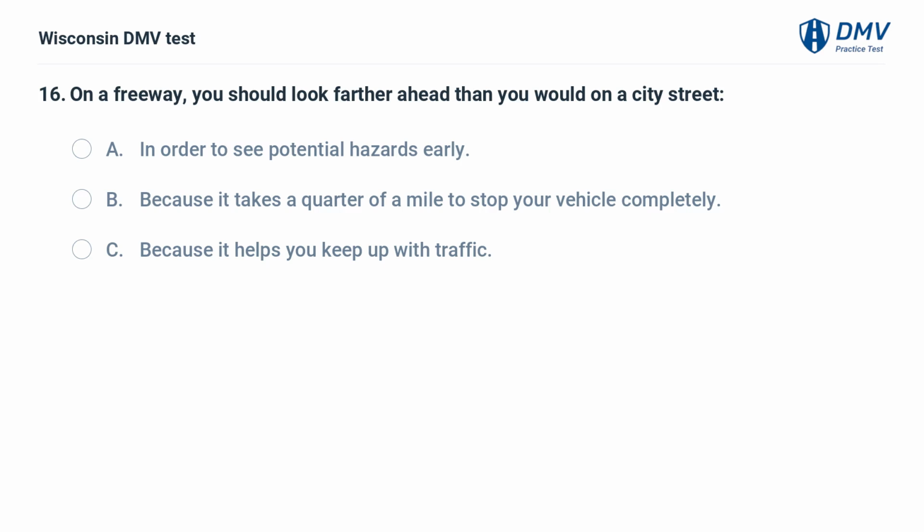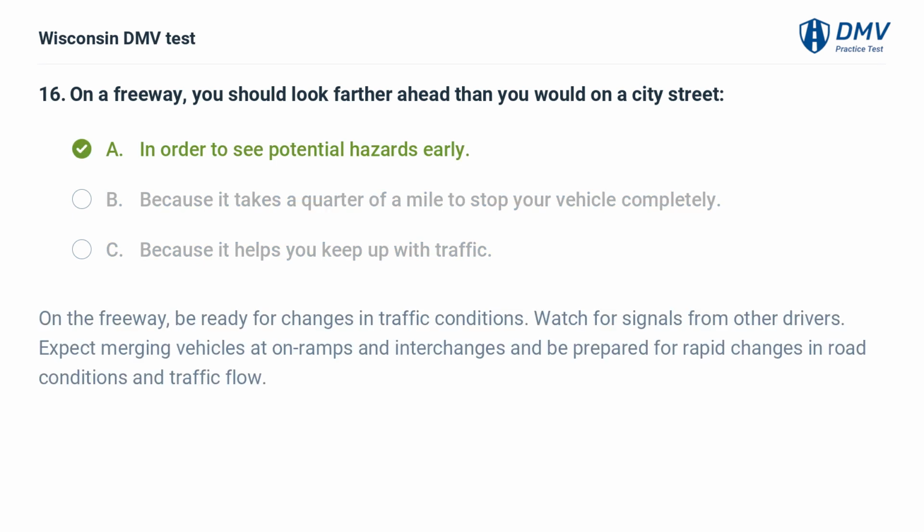On a freeway, you should look farther ahead than you would on a city street. A. In order to see potential hazards early. B. Because it takes a quarter of a mile to stop your vehicle completely. C. Because it helps you keep up with traffic. A. In order to see potential hazards early. On the freeway, be ready for changes in traffic conditions. Watch for signals from other drivers. Expect merging vehicles at on-ramps and interchanges and be prepared for rapid changes in road conditions and traffic flow.